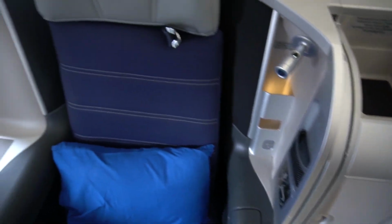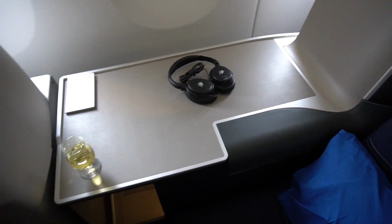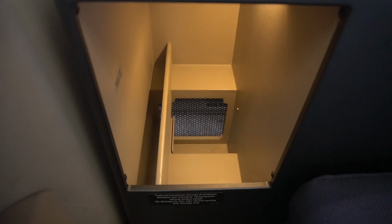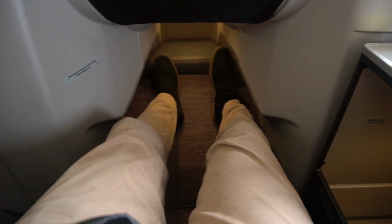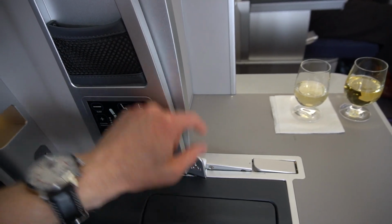Now swapping over to the other side is a rather massive ledge and a storage spot which is much bigger than it looks. I'll surprise you later when I manage to fit in my rather large and unfortunate looking backpack. And I finish off with the legroom, which is perfectly fine when you're sitting up, although when the seat is converted flat, it's quite tight down there near your toes.